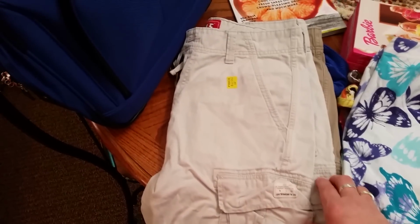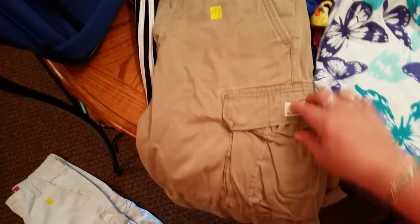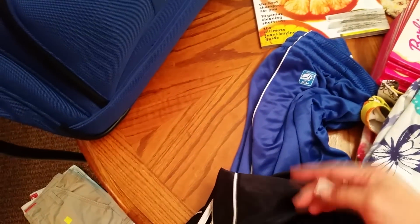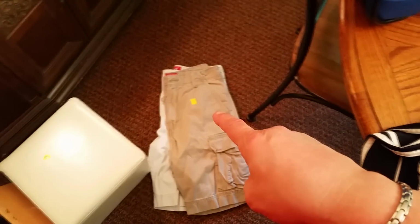Then I did get some shorts for Connor. I got this one. I'll just throw these on the floor. This one, he loves these kind of cargo type pants. And he also likes these, the basketball shorts. So I got one in black, one in blue. And this tag is stuck on me. I think these pants were $2 each. These were $1 each. So not too bad.